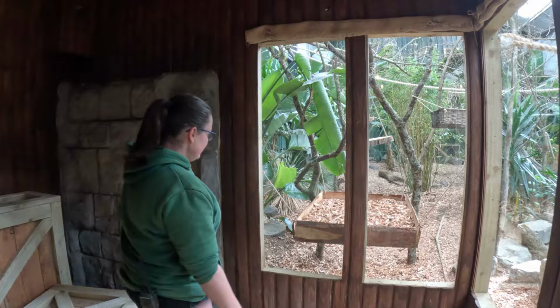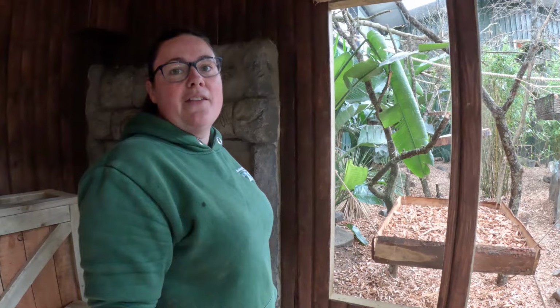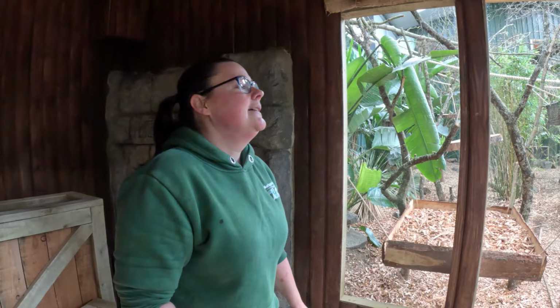So they do like to kind of hide away if they feel threatened, but actually we've found them to be really, really confident and comfortable in this new exhibit. They've been here, what, 2 weeks? It was about 2 weeks. So really cool that they're so confident. They come over to the keepers when they feed them. So that's really nice. And we scatter feed them a few times a day as well. So you should see them out and about foraging.